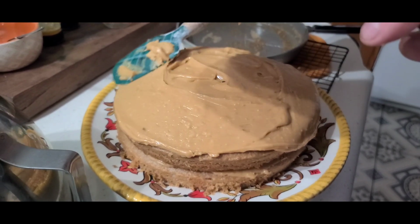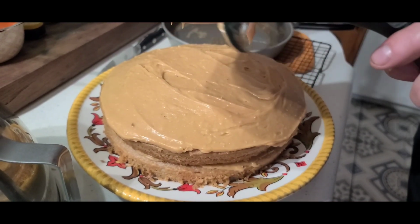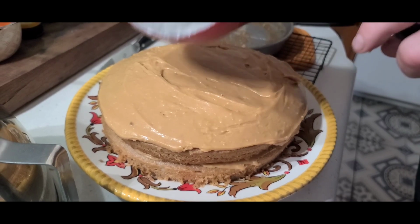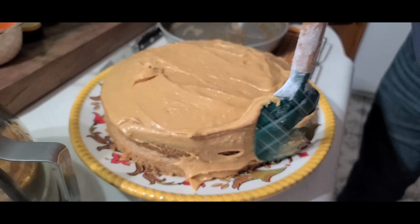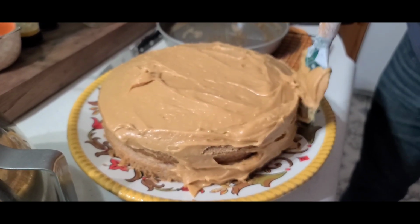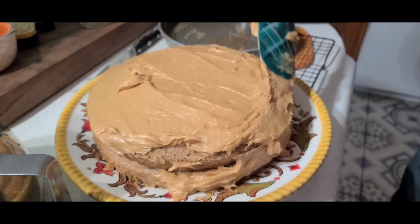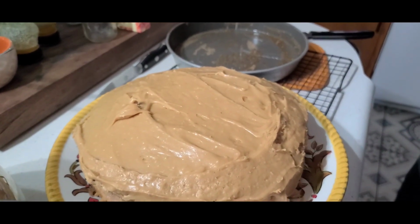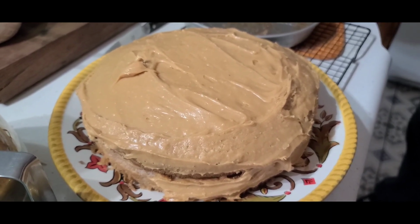It smells so good. See if I can get enough to go down the sides. I probably should have doubled it. Only 1.5 to 2 cakes though. Oh, it's gonna get it. It's getting cool. So it's starting to not work as I'm wanting to. I'm gonna heat this back up and finish this, and I'll show you when it's done.